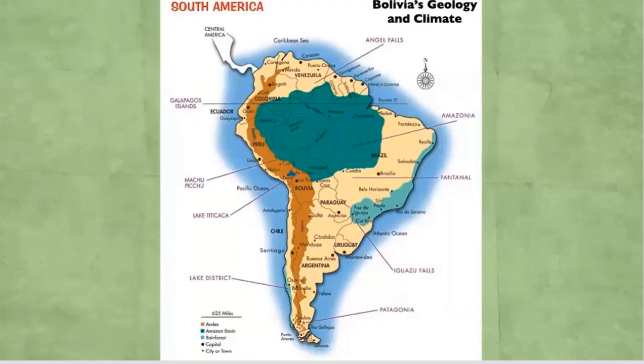And this is what the Andes look like, that brown line down there on the left side of South America, which divides Chile from Bolivia and also Chile from Argentina. And the Andes are responsible for the main climate variations that you find within the country. And there's Bolivia, right there in the center, on the part they call the elbow of the Andes.